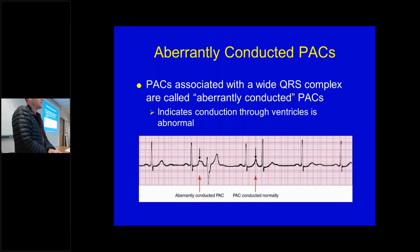Now, aberrancy, or aberrantly conducted PACs. This is when the PAC shows a wide complex, because there's a PAC with aberrancy. If you can identify aberrancy and call that out on an EKG, you would confound docs, because I would say most ER docs don't know aberrancy well enough to see it on a regular basis. They wouldn't be able to point that out on an EKG and say, oh wait, that's not a PVC, that's a PAC with aberrancy. What is aberrancy? We're going to talk about it.